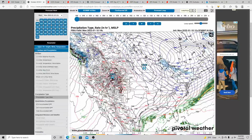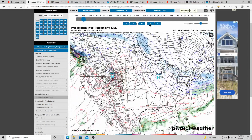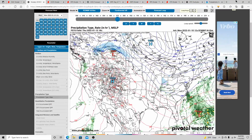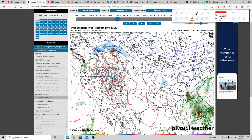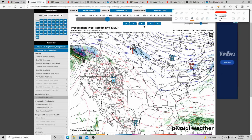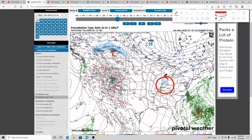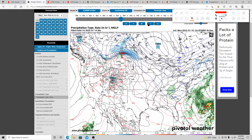Let's check out the European model. This model was not bad on the last system as well. There is going to be a weak system moving very quickly across parts of the Midwest down to the Ohio Valley. This is going to be moving very quickly, but it may have a band of some light snow showers and some showers as well. But we're not expecting anything major out of that system. But here comes the Alberta Clipper system, coming from Saskatchewan and Alberta.